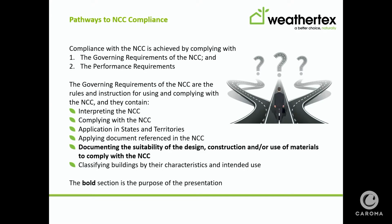And normally I'd ask somebody to tell me, why do you think we might have different rules, say, in Tasmania versus northern Queensland? And the answer is obviously climate, because the climate varies quite a lot across the country. So that's why we have different rules across states and territories.